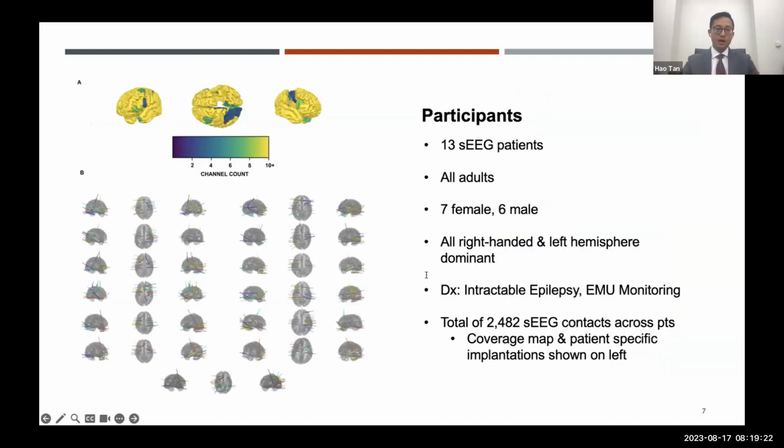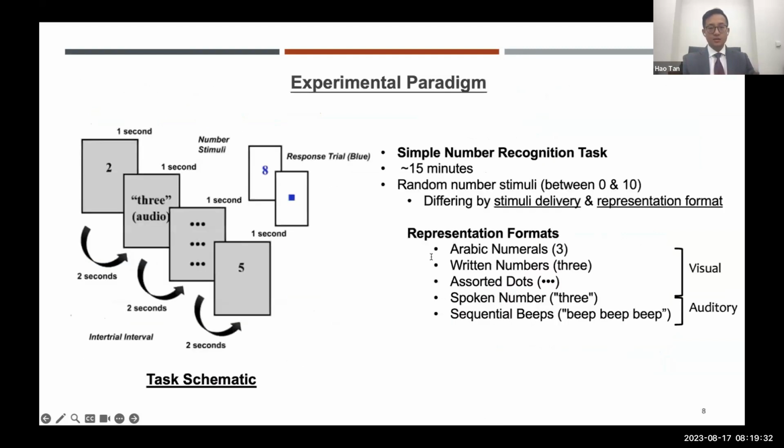So over this past year, I enrolled 13 stereo EEG patients who were undergoing epilepsy monitoring at my institution's EMU, and I presented them with a simple number recognition task. And so these patients were presented with a series of random number stimuli inspired by the triple code model's postulates that differed by the method of stimuli delivery.